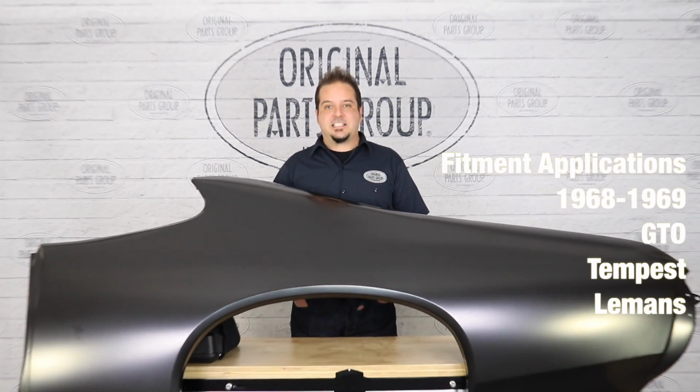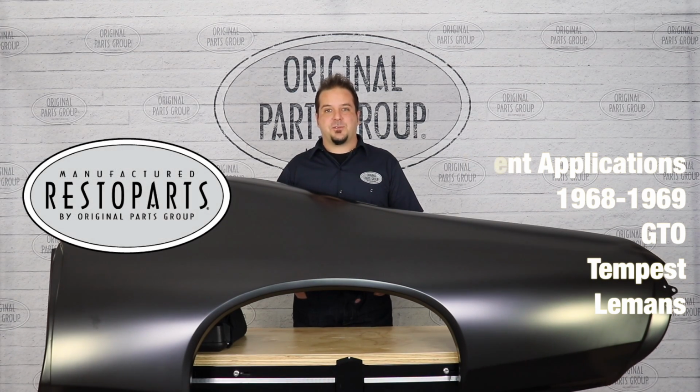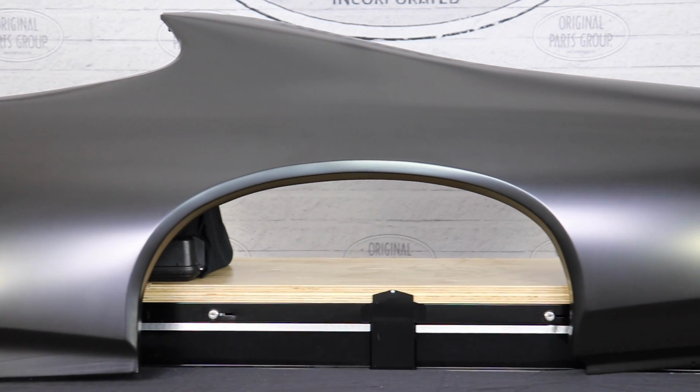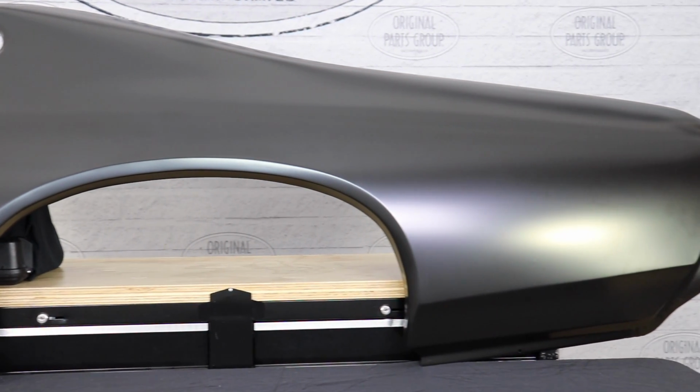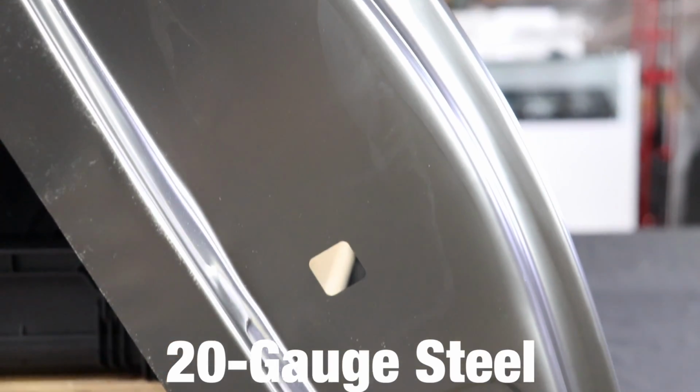Today we're looking at our 1968 and 69 Pontiac GTO Tempest and LeMans complete quarter panels by Resto Parts, Original Parts Group's in-house brand. Available for coupe models, we offer complete quarter panels which feature the door jamb, rear corner, and sail panel. Each quarter panel is stamped from 20 gauge steel using factory specifications for perfect fitment.